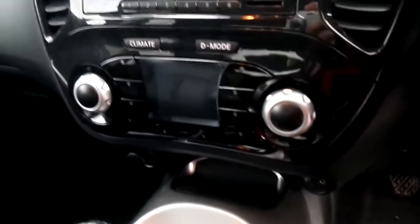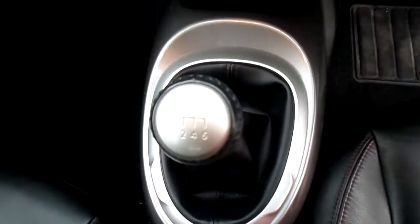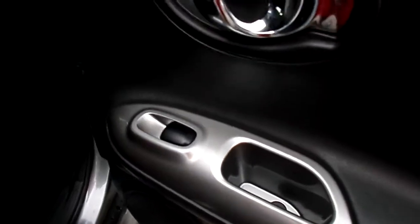connectivity, single CD player radio with built-in sat-nav, dual zone climate control. This vehicle is a diesel with a 6-speed manual gearbox and 2 cup holders. We have electric windows in the back with 3 full leather seats and ISOFIX child points.